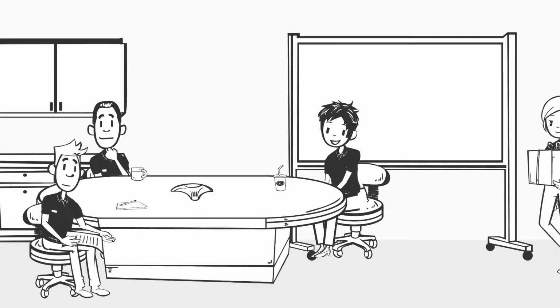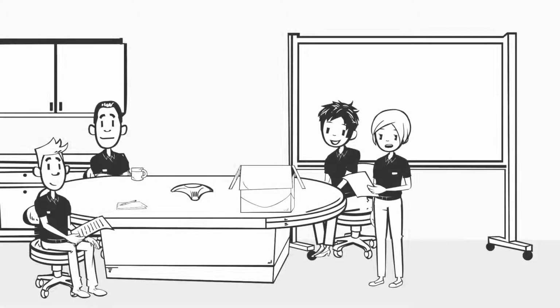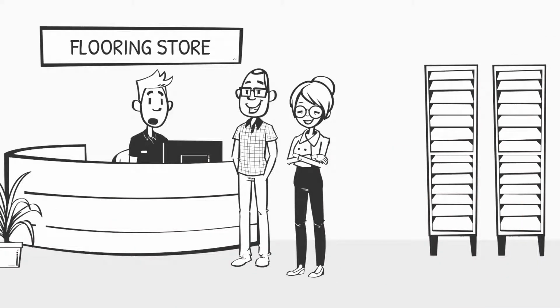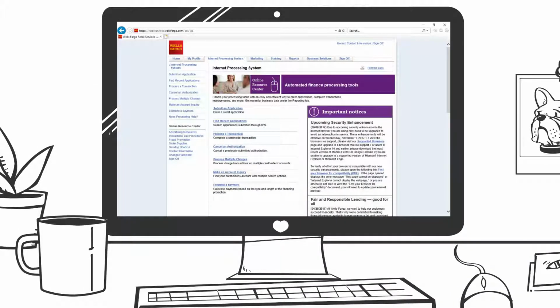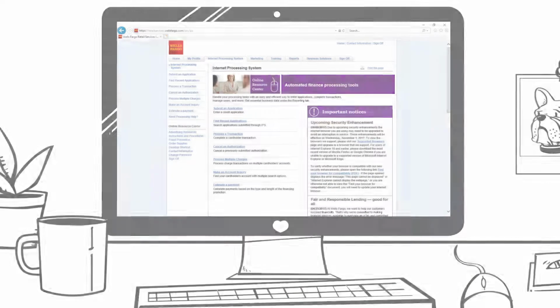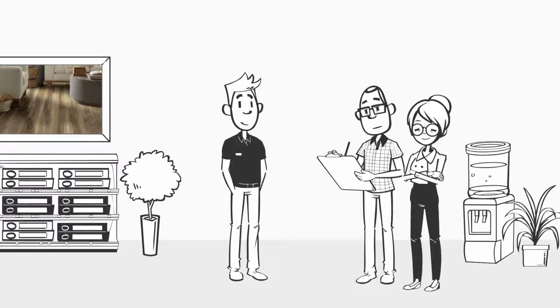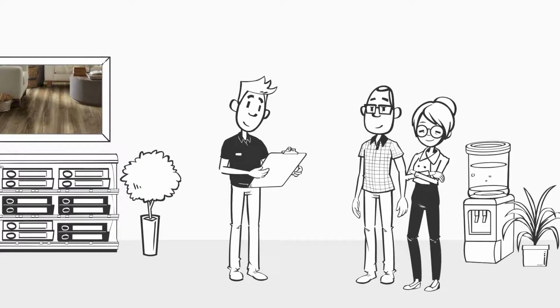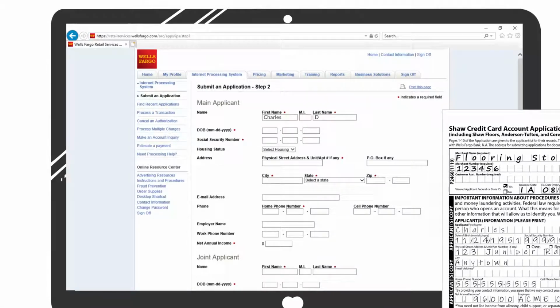When this happens, your business will automatically be sent a set of new paper applications. The majority of our retailers will use the Internet Processing System for submitting the paper application for a credit decision. The Internet Processing System can be found on the Online Resource Center located at wellsfargo.com/retailservices. After the customer completes, signs, and dates the application, you will enter their information exactly as it appears directly into the Internet Processing System for a credit decision.